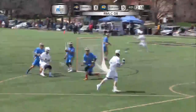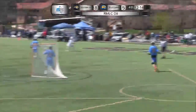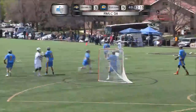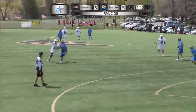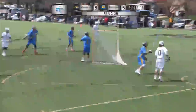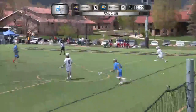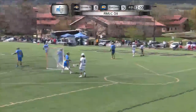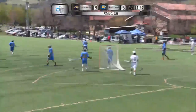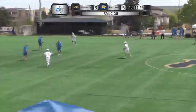Ball work behind the cage. Brown has it. Feeds it up top for Richmond. Richmond looks up top for Page, and Page is going to dodge the right alley. Page fights off his man, gets past him, and shoots. The ball goes high over the top of the cage. Brown has the backup. Brown's going to carry it back out to the wing and give it up for Richmond. Richmond's picked up defensively by LaPointe, so he'll feed it up top for Carroll.